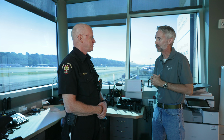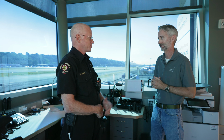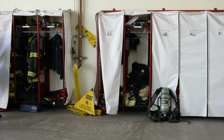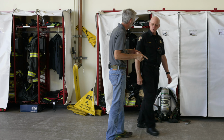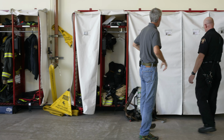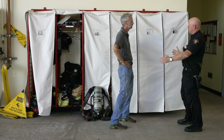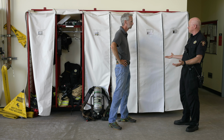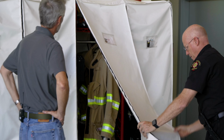Can we go check out the rigs? I have been dying to look at those things since we got here. Sure, let's go downstairs. Awesome. So Firefighter Rains, before we check out the trucks, can we look at some of the, what you guys call bunker gear? Sure, yep. So this is my little cubby here. As you can see, we each have a little cubby. That's where we keep our bunker gear or our police gear as well when we are on duty. So this is mine.